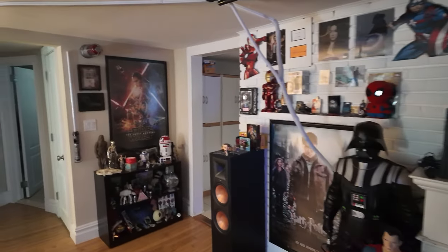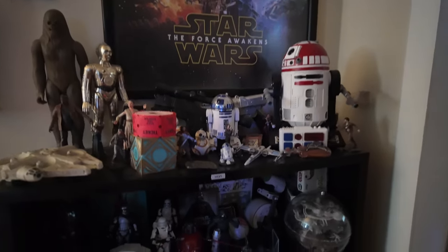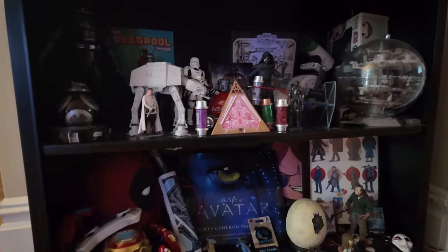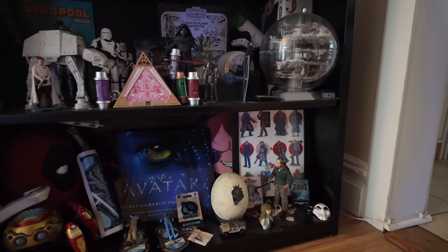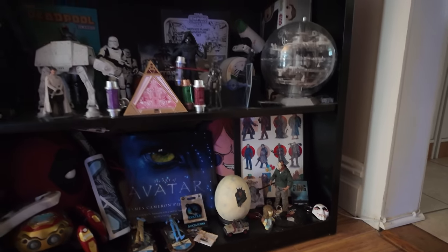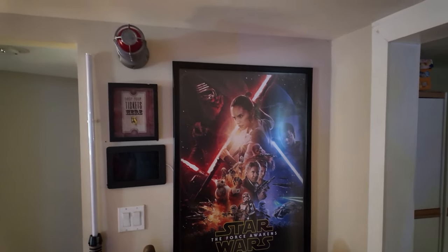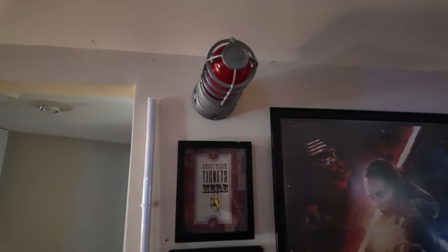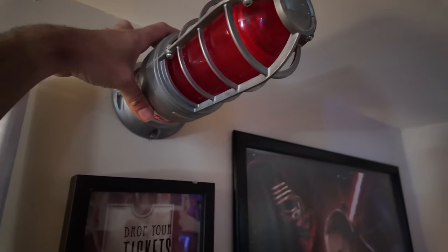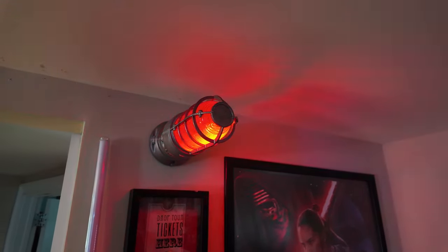And then over here is my little Star Wars shrine, a bunch of different Star Wars stuff on the top two shelves. And here at the bottom is just more stuff from different things that I like, the Avatar franchise and horror and stuff like that. And Jurassic Park, that's sitting right there in the corner, along with a Star Wars poster, Star Wars lightsaber and stuff. This is a hockey horn that actually goes off when the Devils score. Devils did terrible this year. Let's not talk about it, but it goes off just like that by itself, but I could also hit a button.